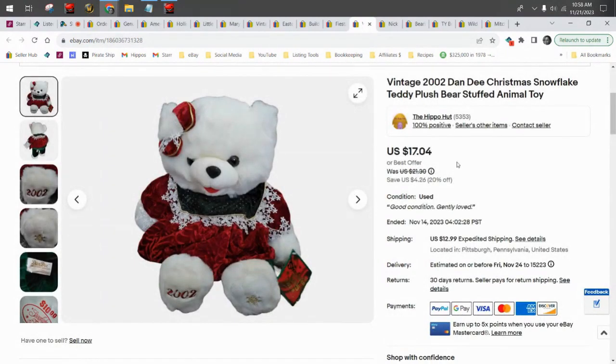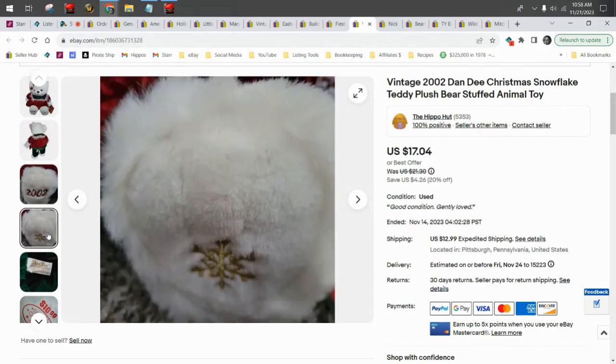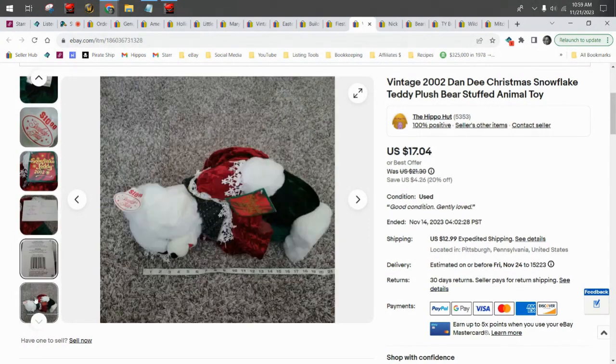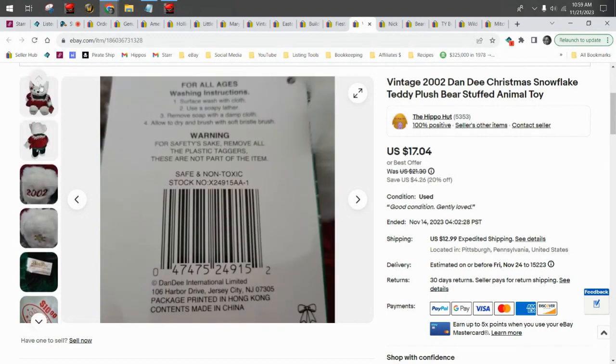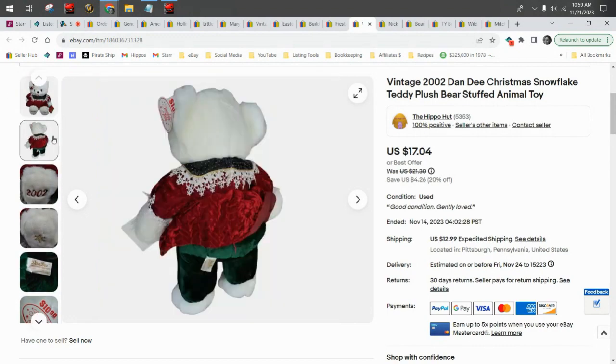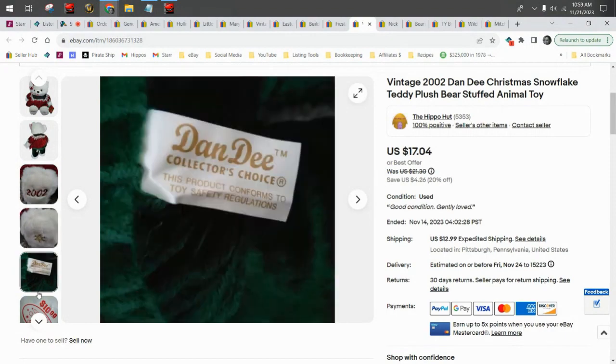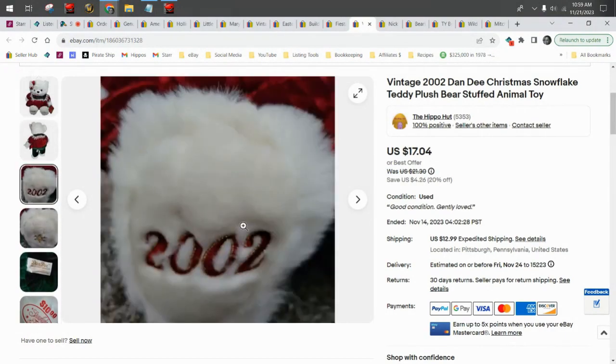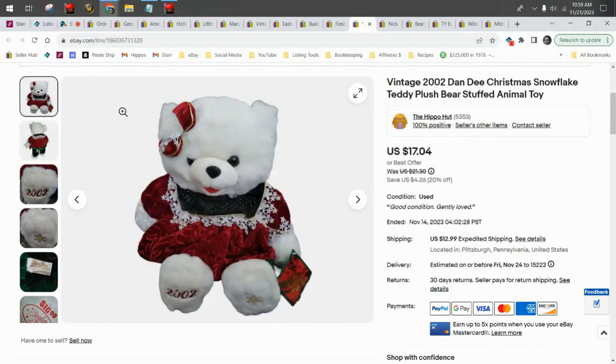A vintage 2002 Dandy Christmas Snowflake Teddy Bear. So back in the day, a couple years ago, I bought a whole lot of these bears, all different years, and they're still selling. The first couple that sold paid for the lot, and they're still selling. Some people will tell you to avoid plushies with years on them. I have the opposite thought.